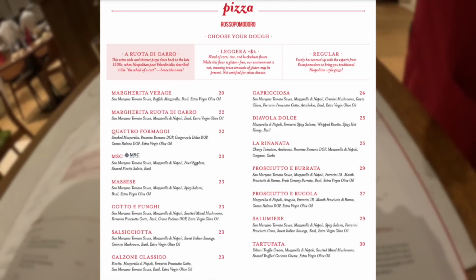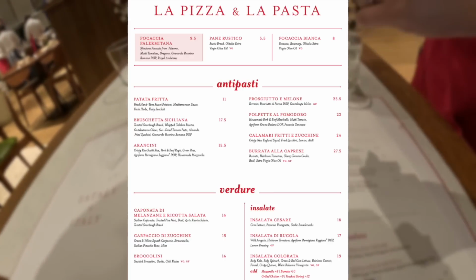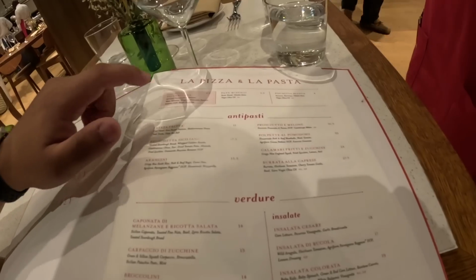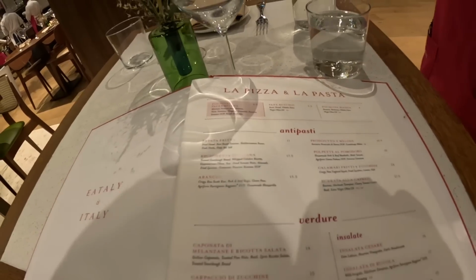Yeah. Can I start you off with anything? We do have some appetizers right here. We have some bread, we have focaccia, we also have arancini, which is crispy rice balls with pork and beef ragu. I'll start with this one. The palermitana is gonna be focaccia, but that one's gonna have tomato sauce on top. You want a plain focaccia or focaccia with cheese and tomato? Cheese and tomato, please. Yeah. You got it. Thank you.